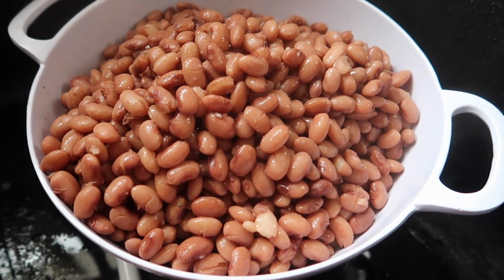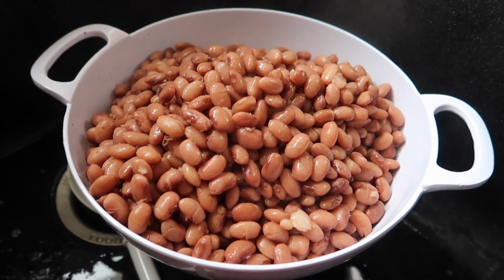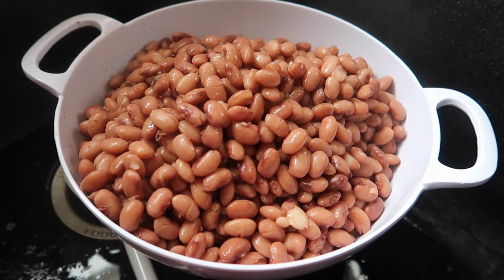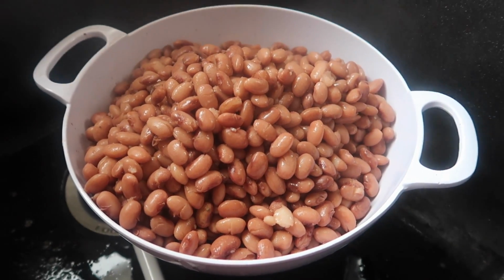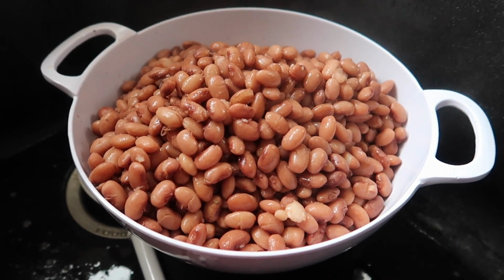Completed pinto beans. Those look perfect, don't they? The steam's fogging up the camera. So I have a nice big pile of pinto beans that I'm draining right now in this colander, and I can use these for several meals throughout the rest of the week.